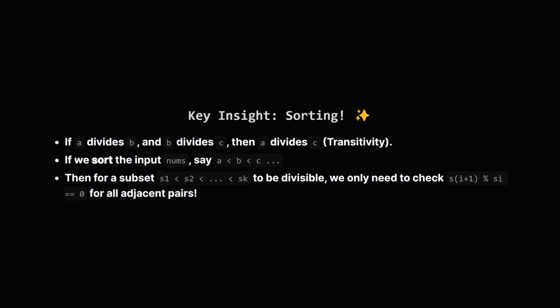Sj % Si equals 0. Furthermore, because of how division works, transitivity, if S1 divides S2, and S2 divides S3, then S1 automatically divides S3. This means, if we sort the original array nums, we can look for a subset S1, S2, ..., Sk, where each number divides the next one in the sequence. If S2 % S1 equals 0, S3 % S2 equals 0, and so on, the whole subset will satisfy the original condition. This smells like dynamic programming.